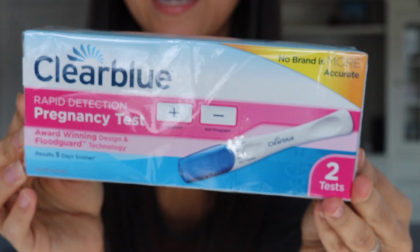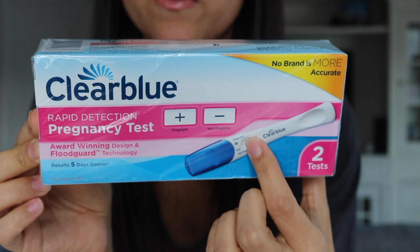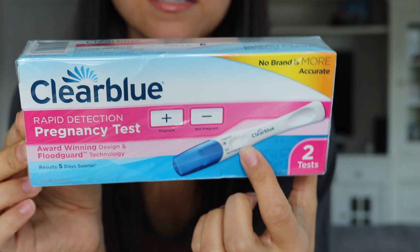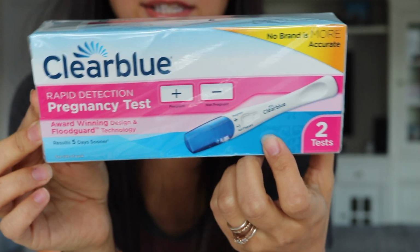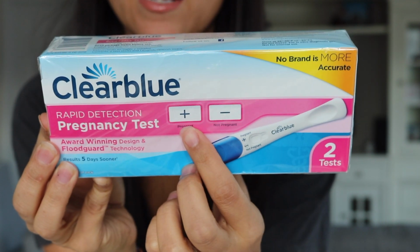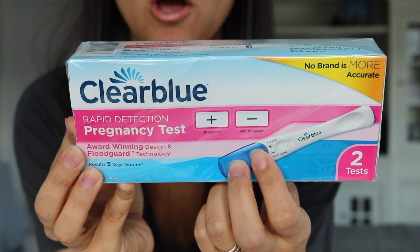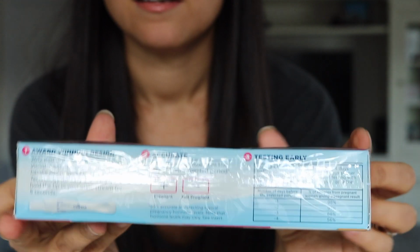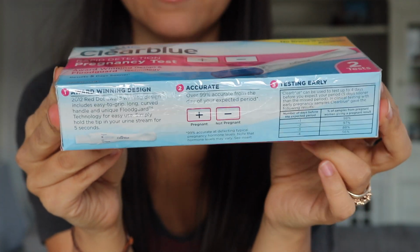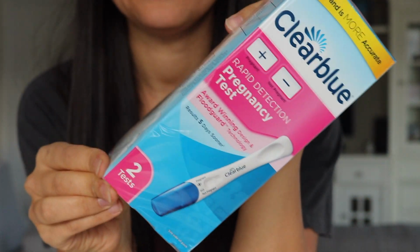So anyway, I'll bring this up so you can see a nice close-up of this box. And here's the Clearblue test box. You get 2 tests. You get either a plus sign or a minus sign instead of the 2 lines. So with first response and easy at home, you'll get either 1 line if you're not pregnant, 2 lines if you are pregnant. With the Clearblue test, you get a positive or plus sign if you are pregnant and a negative or minus sign if you're not pregnant. And then it says that on the side here with some instructions on how to use them. And yeah, that's Clearblue. All right guys, and those are all the pregnancy tests I ended up picking up.